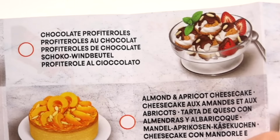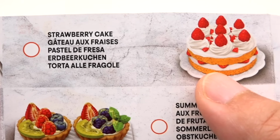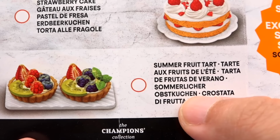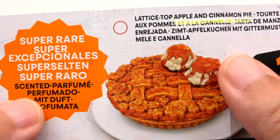We can get chocolate profiteroles, which we've done in a previous video. We did the almond apricot cake. We have the strawberry cake, which we have also done in the previous video. There's summer fruit tart and the super rare scented apple and cinnamon pie. That's the one we want.